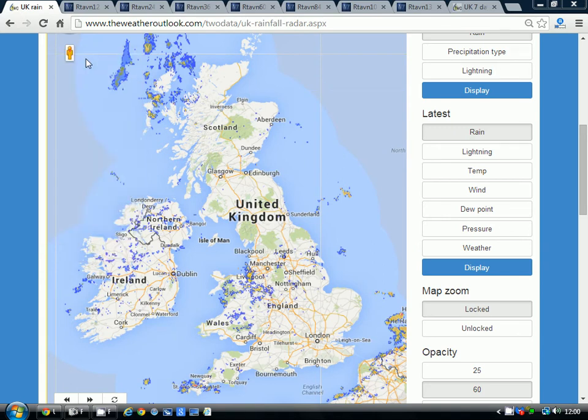So, starting off with a radar picture from weatheroutlook.com. You can find a link to weatheroutlook.com on my links page. Got some persistent-ish sort of showery rain coming into the far north and northwest of Scotland. Also got some showers through Ireland, over the Irish Sea, in towards northern England, northern parts of Wales. They're going to drift southwards through the course of the day. Otherwise, dry and fine weather around today.